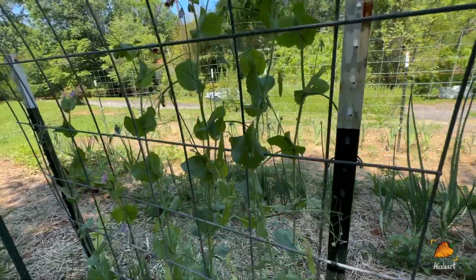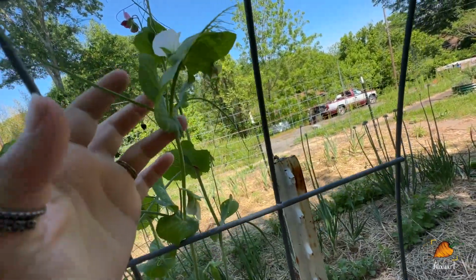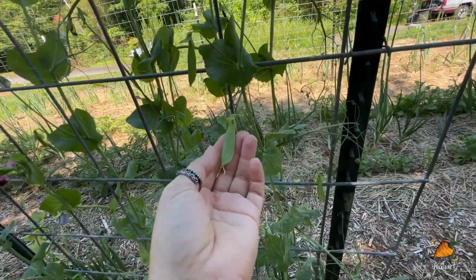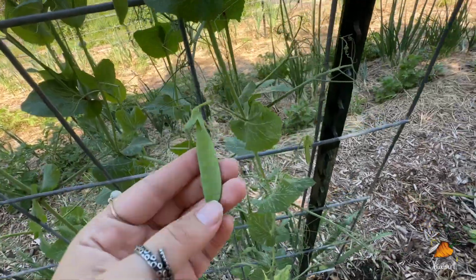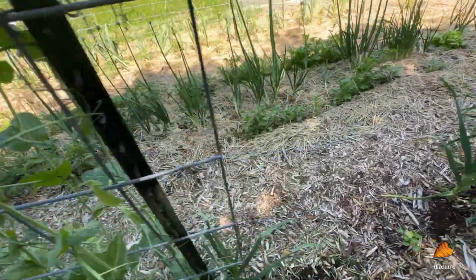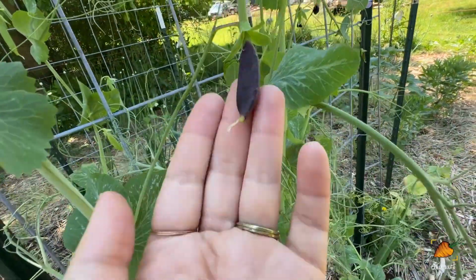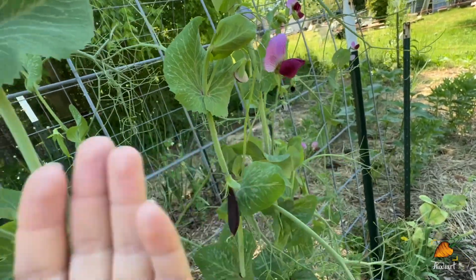Somehow mixed in with all of my purple seeds, there is a pea that is making white flowers. That's either me putting the seed in the wrong spot or some weird genetic mutation, but it's probably me putting the seed in the wrong spot. And this is making regular green pods, whereas if I come around here, you can see these are the purple pods that I've been expecting from these purple pink flowers.